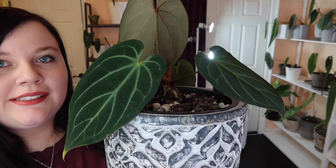So I really hope you enjoyed Stormy's time-lapse here. He has certainly grown much bigger than his previous leaves and is still very, very beautiful. How cute. I love that wisp at the end.